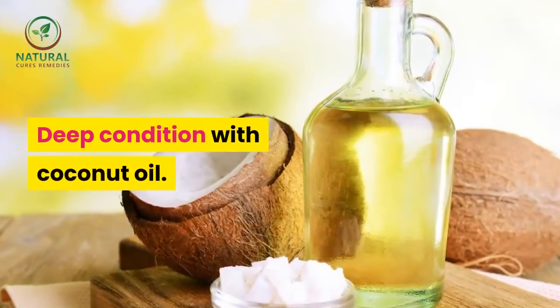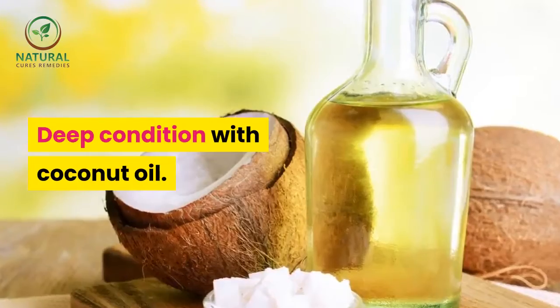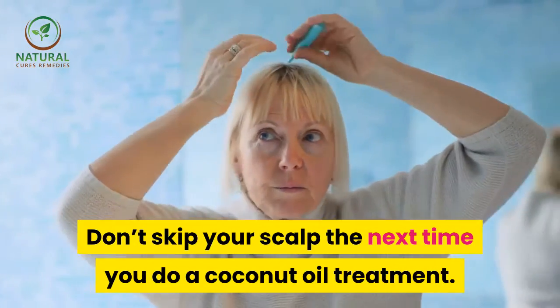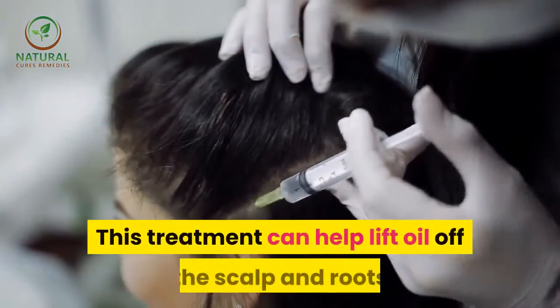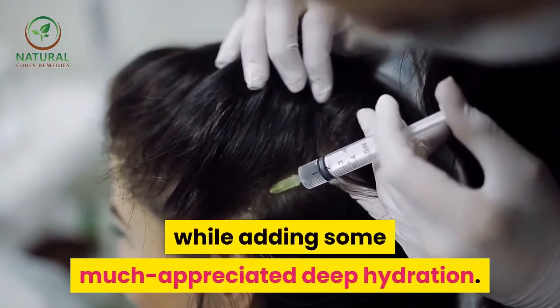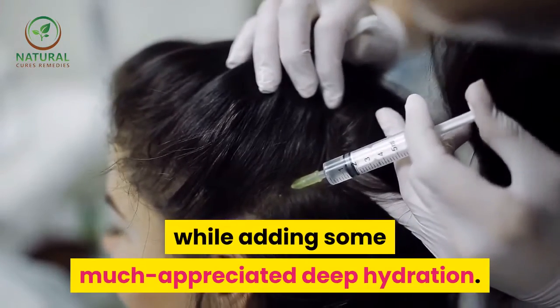Deep condition with coconut oil. Don't skip your scalp the next time you do a coconut oil treatment. This treatment can help lift oil off the scalp and roots while adding some much appreciated deep hydration.